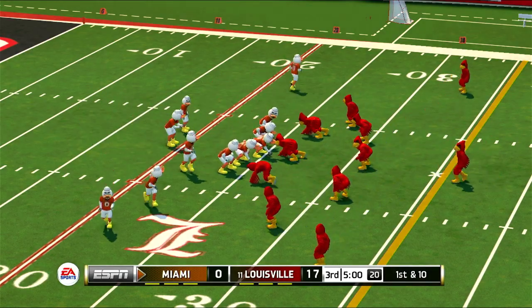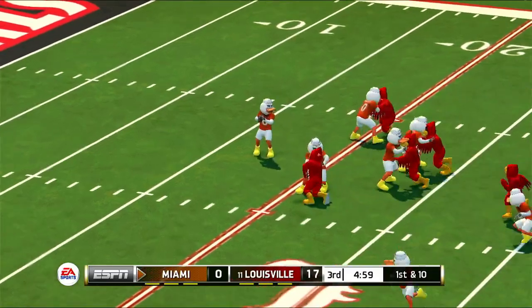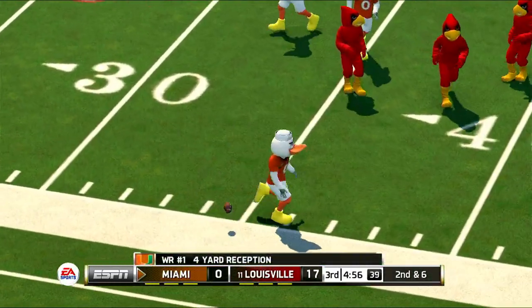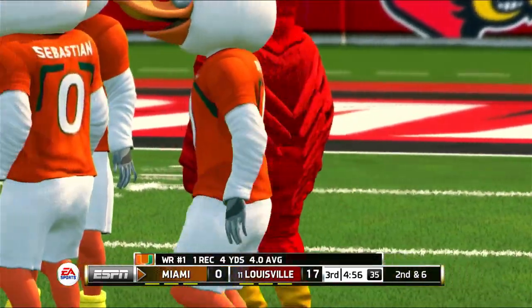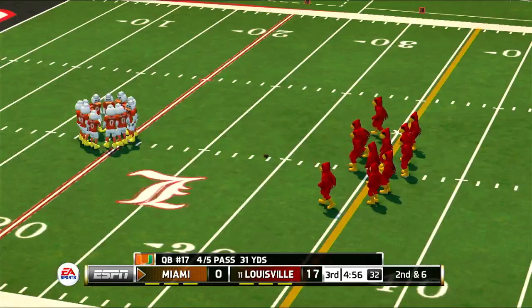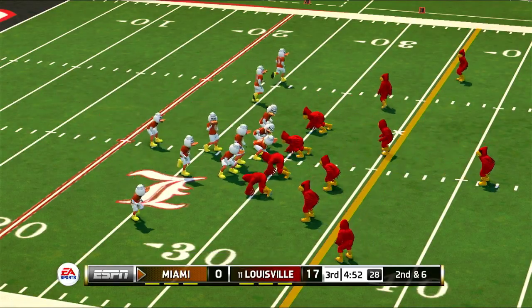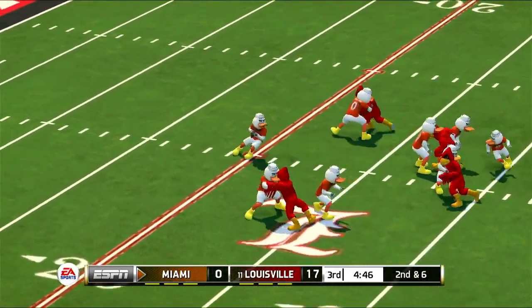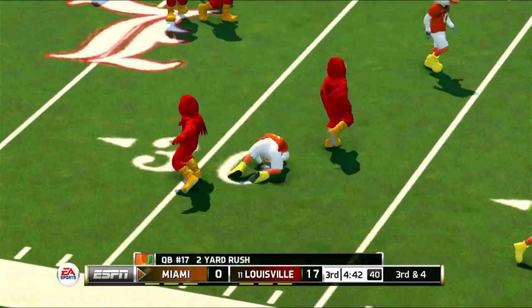There's got to be some sense of urgency to this offense right now. They don't have the luxury of wasting drives if they want to get back in the game. He steps out at about the 29-yard line. They just took what the defense gave them on that play. Yeah, you're right. That was a good job of getting that pass completed for positive yardage. Second down and six. Ball on the 29-yard line. He's going to try and scramble. He's tackled at the 31.